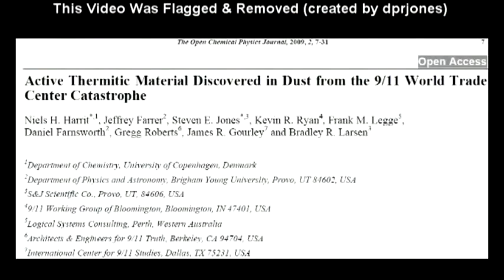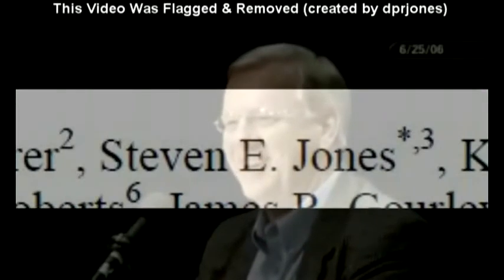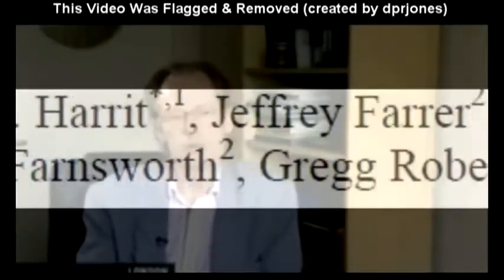Back to the paper. Before going into detail of the paper, it's necessary to look at the authors and where the paper was published. In relation to the authors, you can easily do the research yourself. I'll mention just a few. Stephen Jones is a well-known 9/11 conspiracy theorist who has been publishing papers on the subject for 5 years or more. He also gives many lectures on the subject. Niels H. Harrit has a similar pedigree.